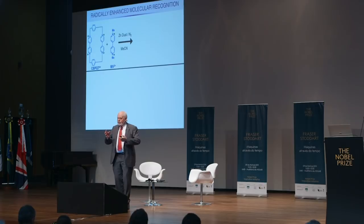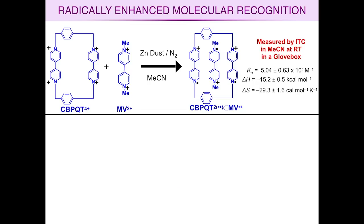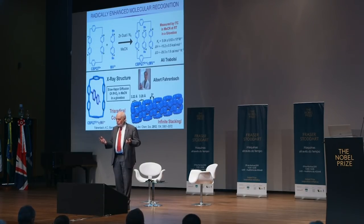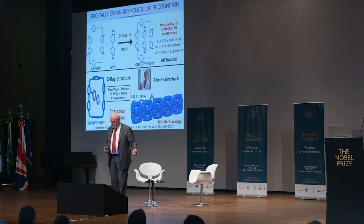If he used zinc dust and reduced the amount of charge and formed what we call radical cations, the outcome was we formed this tris-radical tricationic complex with very much stabilization. In terms of kilocalories per mole, 6 kilocalories per mole. It was a major breakthrough, and it allowed us to go on and make molecular machines. In the bottom left-hand corner, you see a crystal structure of this radical species. And what is more, and this is another story, it forms an infinite stack, and you have a very highly conducting material, which we have explored in other directions.